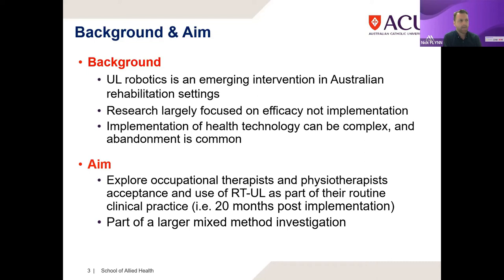And particularly with upper limb robotics, it matters, from the point of view, like we've just seen with Amy, that it can have a significant impact, particularly at an impairment level, in improving upper limb recovery for stroke survivors. And secondly, these things aren't cheap, they cost money. And so we want to see that taxpayers' money or the patient's money itself is used effectively, and we get this implementation process right.